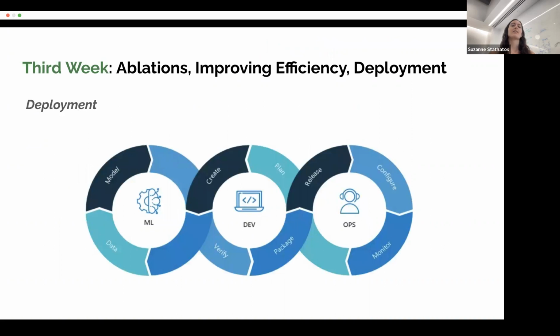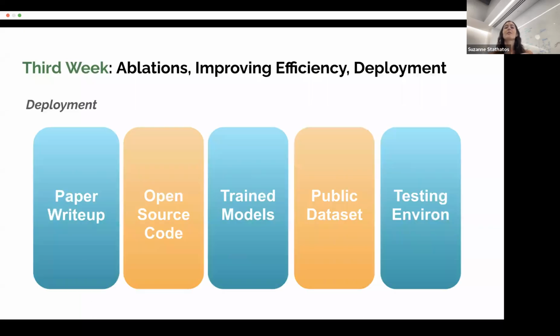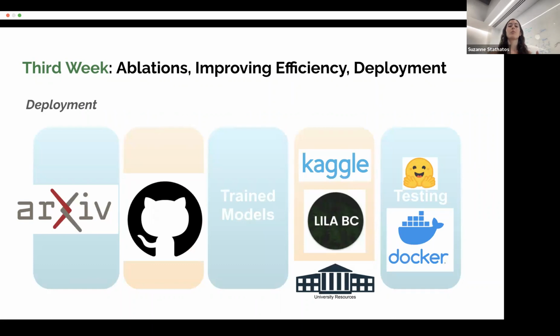And then lastly, we talked about what it was like to deploy a model. So we talked about publishing the paper, publishing the code, publishing the data, and then publishing the environment. So things like arXiv, GitHub, various data set sources like Caltech, Kaggle. LILA BC is one specifically geared towards the environment, so that's useful for them. And then environment publishers like Hugging Face and Docker.